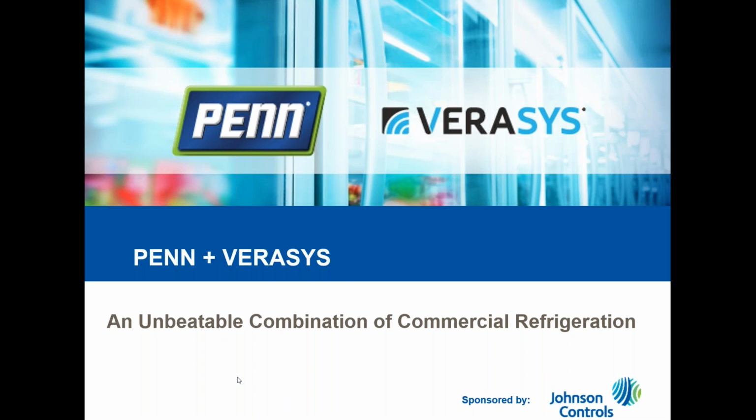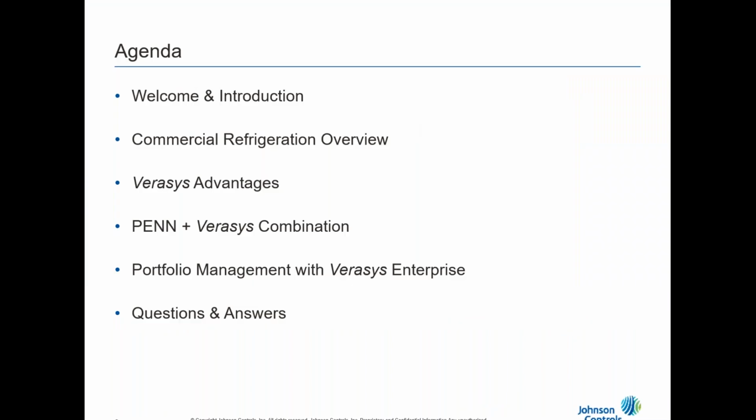In today's presentation, you'll discover a simplified connected solution with the combination of Verasys configurable building control system with the contemporary technologies in PENN commercial refrigeration. Our product experts will provide an overview on the evolution of the commercial refrigeration market and how the integration of intelligent controls not only offers reliability and energy efficiency, but also provides a simple user experience that is easy to understand, to install, and auto-discovers other smart devices. Finally, you'll get a glimpse into the Verasys enterprise capabilities for the most efficient portfolio applications for multiple sites, including enablement of predictive technologies and reduced operating costs.